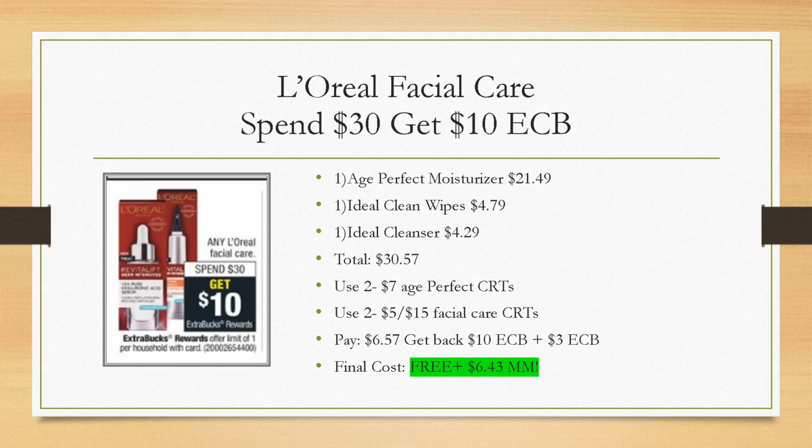So what you can do is buy 1 Age Perfect moisturizer, 1 Ideal Clean Wipes, and 1 Ideal Cleanser. That is going to bring your total to $30.57. You can use 2 of the $7 Age Perfect CRTs. And you can use 2 of the $5 off of $15 facial care CRTs. Anytime you're using spend amount CRTs, you just have to add them up and make sure you're spending that amount. If we are using $5 off of $15 CRTs, 15 plus 15 is 30. We're spending over $30, so that's why we can use both.